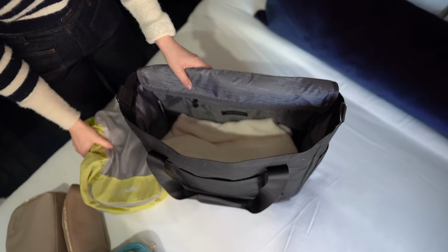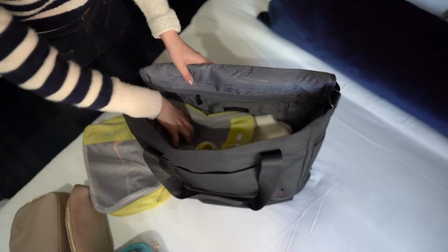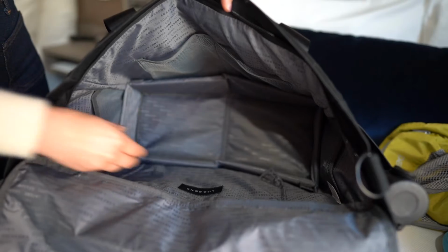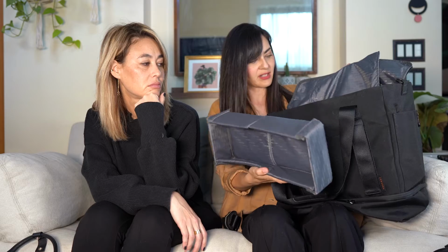And then inside, I want to say the features are pretty standard from other tote bags, but then there are some differences. I did notice this bag has a removable padded compartment, which I thought was interesting. It just gives it more structure. So I actually kept this in there because I wanted to keep the structure. I left that in there and packed my clothes.